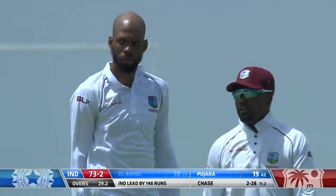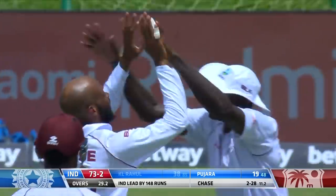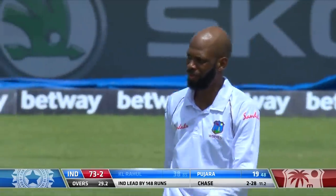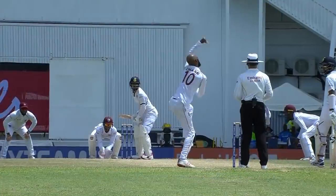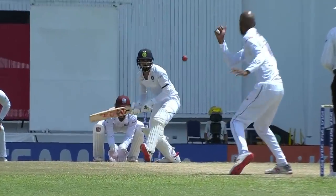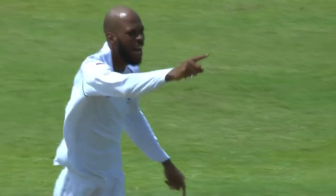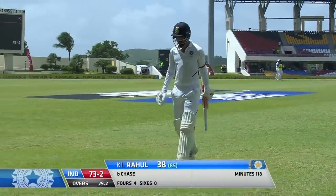Another attempted sweep. And again, it's from that end and that line from Roston Chase. The hard work done by Rahul again ends prematurely. Just playing over it and moving too far across. KL Rahul goes for 38.